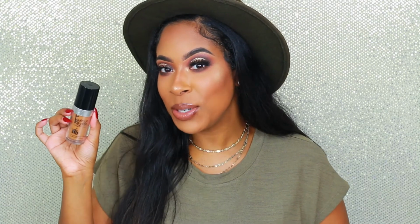I need to pick up a new one, but I have so many foundations right now that I felt like, okay, we can hold off on this one and we can get it later, but it's definitely still in my top 5. This honestly might be my favorite of the 5. Maybe I need to wear it again before I say that, because I mentioned I haven't worn it in a long time, but this is definitely a top contender.